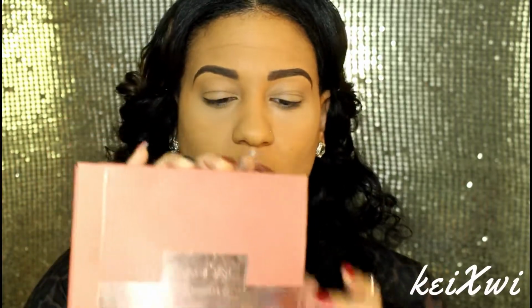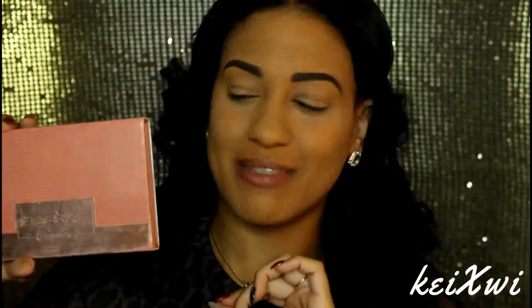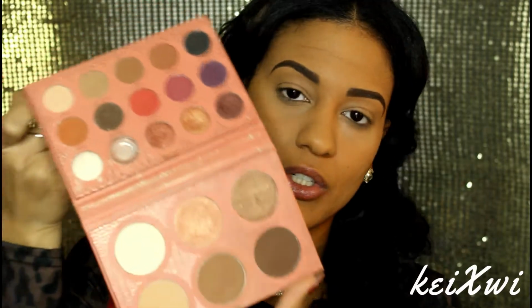Alright, so for my eyes, I am going to use my Itsmyrayeraye palette. I love this palette, especially for everyday looks because it's just got all the colors that you could need. And then it has your contour colors, highlight colors, it's just perfect.